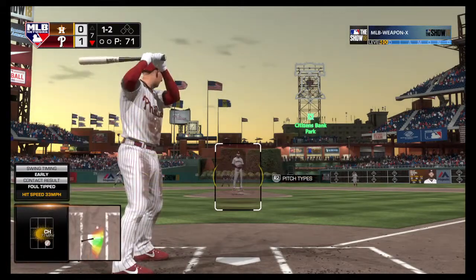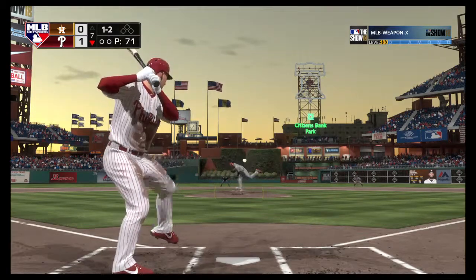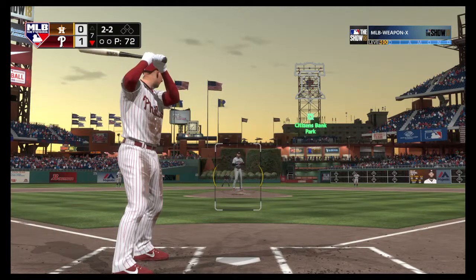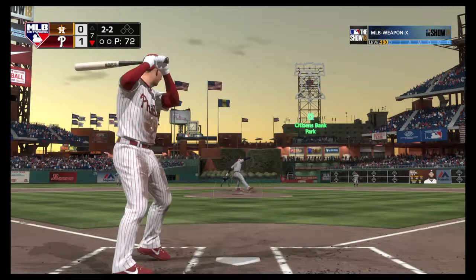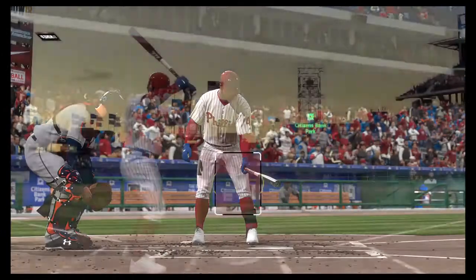Swing and a little tapper. Here's another 1-2. Just inside, not by much. It's 2-2. And a changeup swung on and missed for the first down.